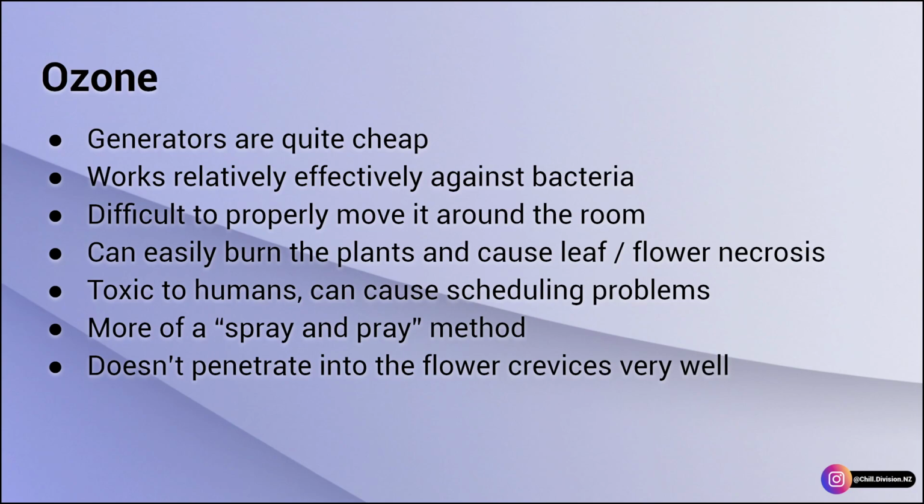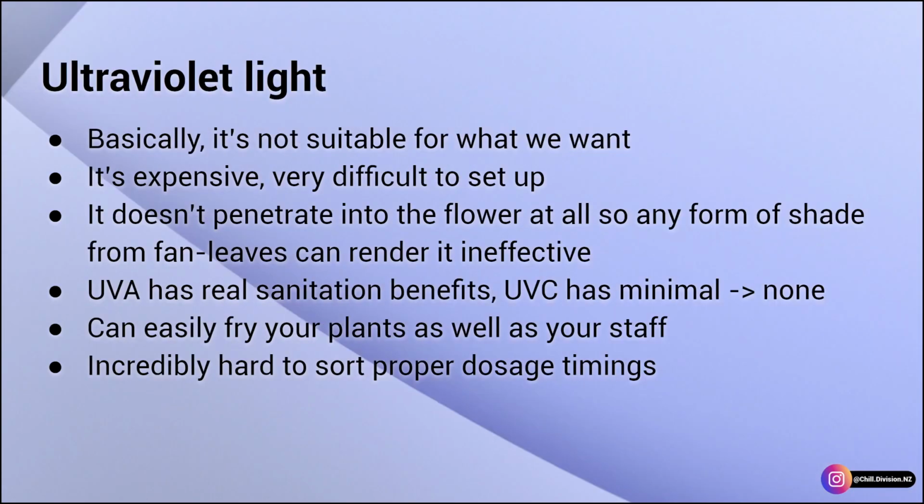It's toxic to humans, which is not good, which means you've got to schedule it, you've got to turn it on at night, and then leave the room for a sufficient amount of time so that you don't breathe it in when you return. Basically it's more of a spray and pray, and it's not going to penetrate very well.